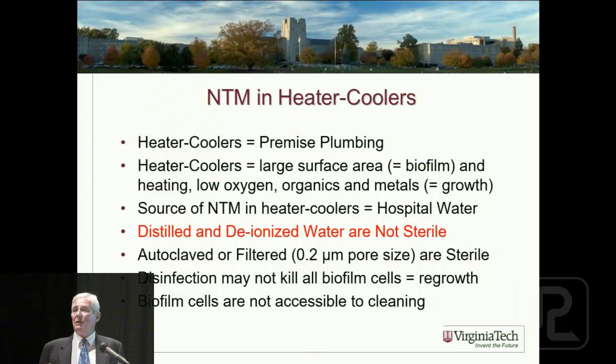Well, one day there was a problem of some solutions getting contaminated, and we traced it back, and we talked to the people, and they were using distilled water to make those solutions that they were using directly on patients, and they said, well, we use distilled water, and distilled water is sterile. It isn't. That's why I put it in red. Distilled water, even though the water is boiled and ought to kill things, the vessels that we put distilled water in are not sterile. They accumulate microorganisms. Deionized water, that too is not sterile.